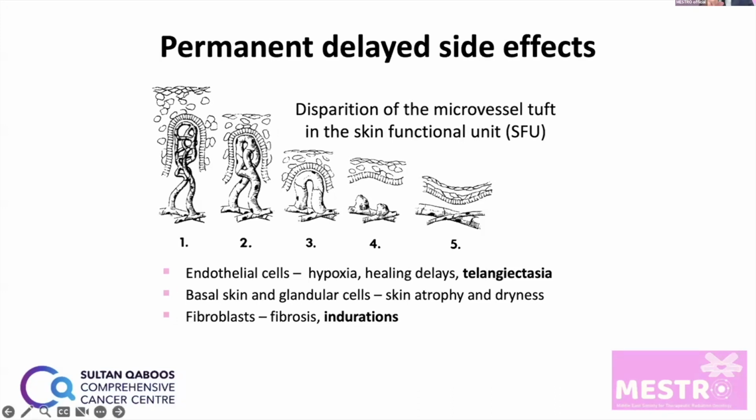But then within the 3 millimeters, you have the skin functional unit with a single microvessel. If you impact on it, then you will have a skin necrosis. So you will have permanent side effects if you impact on endothelial cells, so the cells from the blood vessel. And then that will generate hypoxia, healing, and telangiectasia. When new vessels tend to grow, you will have this awful and ugly reddish area in the skin, which is cosmetically detrimental. You can have an impact on the basal cell and the glandular cell, and that will create some skin atrophy and dryness, which is, of course, compounded by the impact on microvessels.